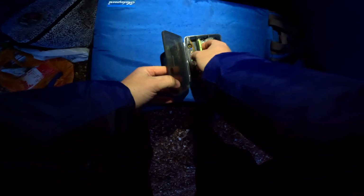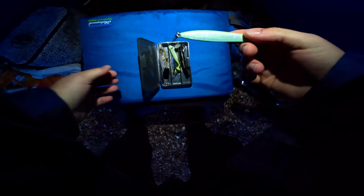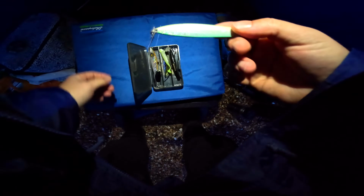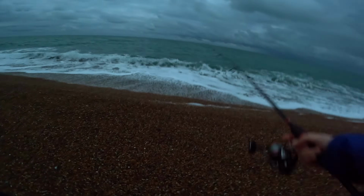Right guys, it's time for the lure rod. I'm gonna get a Savage Gear Seeker on because it's so windy out there. I need something to cut through the wind. So this is gonna be my lure of choice. Waking up early doors on the mighty Chesil Beach. How good is that? Right, let's get the first chuck out.